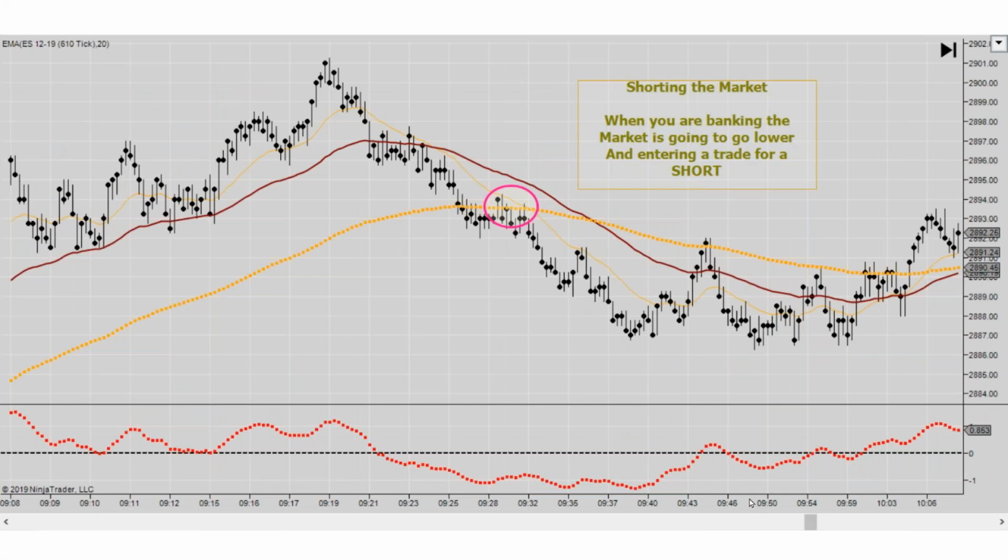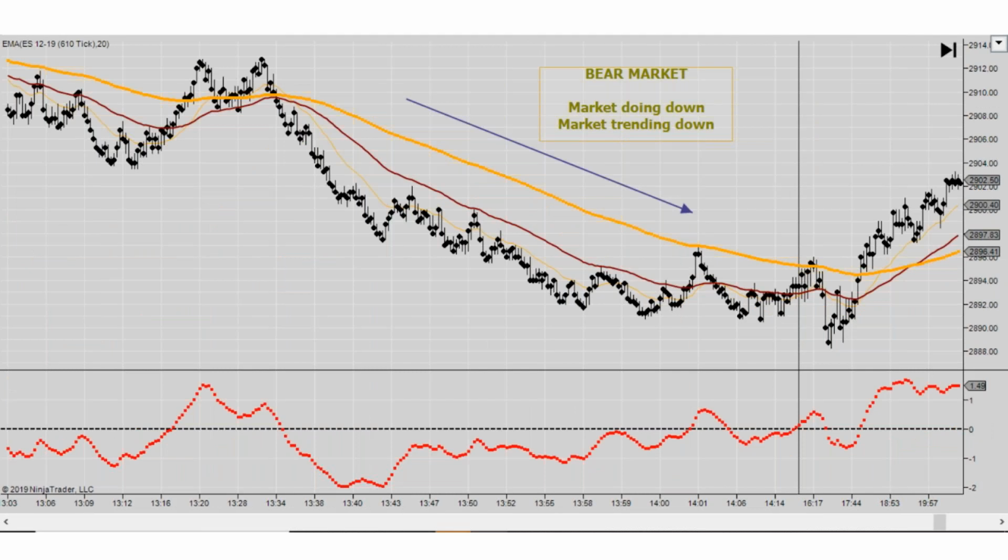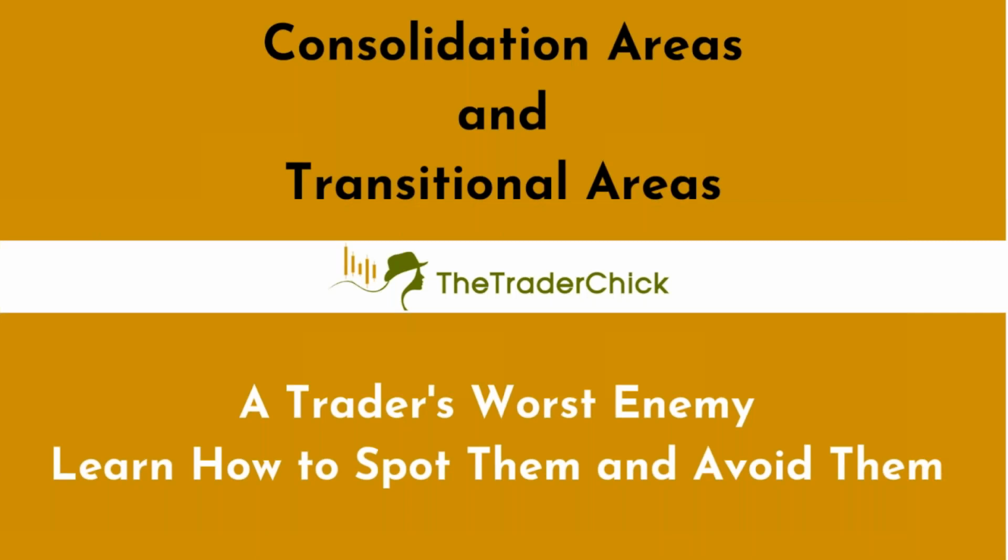You are seeing your technical analysis telling you that the market is going to continue further down. You want to be able to optimize it and monetize it. Bear market, market going down, market trending down. Now, let's hop in and learn what the trader's worst enemy is.